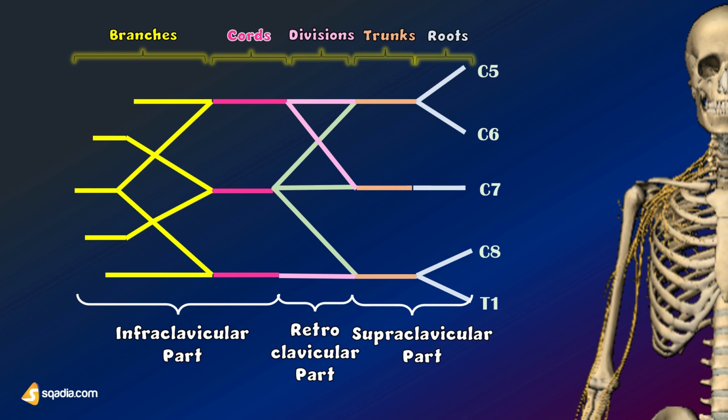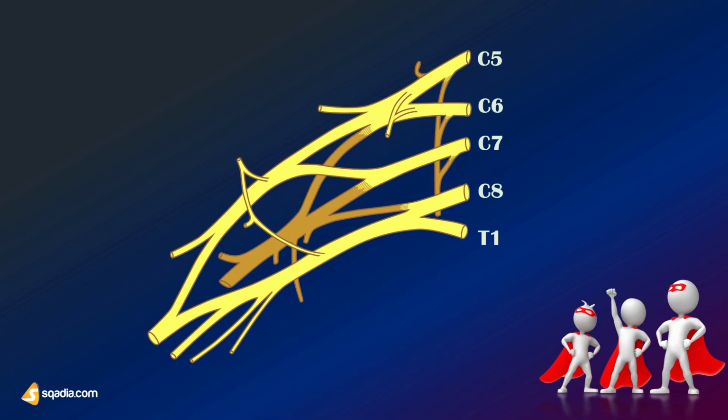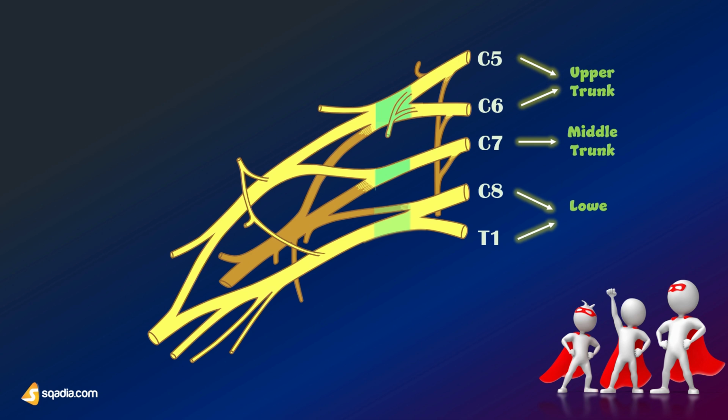As I mentioned before, the nerves that will eventually supply the upper limb come together like a team of superheroes, each one bringing its unique powers to the table. The 5th and 6th cervical nerves join forces to form the upper trunk, while the 7th cervical nerve carries on as the middle trunk. Meanwhile, the 8th cervical and 1st thoracic nerves team up to form the lower trunk. It's a true collaboration, with each nerve bringing its own strengths to the table. But that's just the beginning.